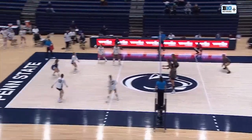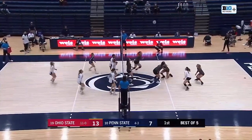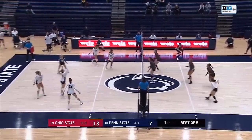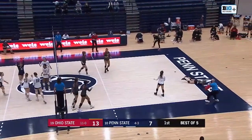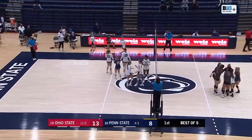Here's a serve from Groensfelder. Floats that one over. Pede receives that one. Blossom sets. Poked over Parker. Ohio State able to dig that one up. Bit of confusion on the set there. Free ball going to have to be sent over. Hampton sets that one. Right side, Kudryashova tipped a couple of times by the Buckeyes. And Kudryashova picks up a kill, and it's a big one for Penn State.